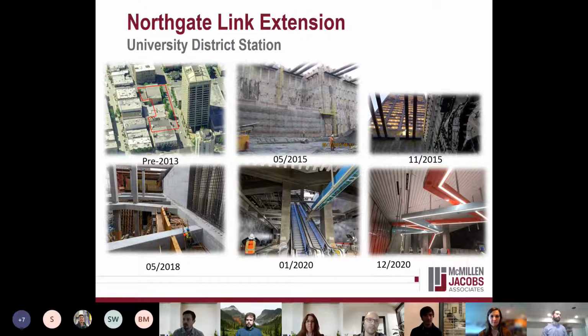Now we fast forward a few years, and the guts of the station are being constructed. First, just the structure, and then all the mechanical and electrical systems. The image at the bottom left was taken about a month ago, where you can see the mezzanine of the station and the escalators going up to grade. Next slide.